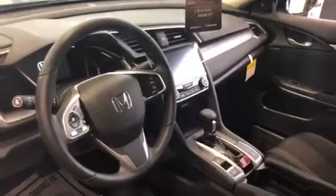It also has Honda Lane Watch, which is going to give you a perfect view of the side mirror of all your blind spots right there on the 8-inch display screen. Your backup camera is going to have multiple angles with guidelines, so you can toggle through them, such as the standard view, wide angle, over the top view. Let's take a quick look around.